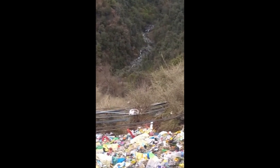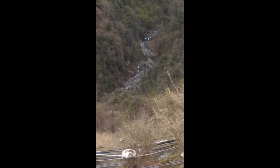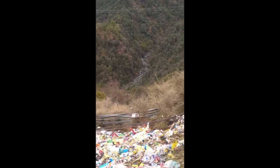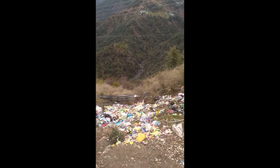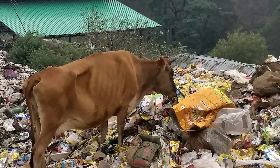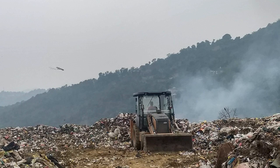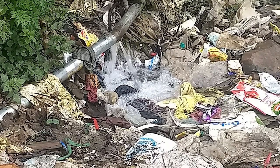Now, when it rains, which happens quite often here, it takes the waste down to the river, which is then consumed by the marine life and consequently enters the human food chain. Now, once in 2 weeks, the government trucks come to the village and take the waste to the landfill in Dharamshala. But we all know how unhealthy the landfills are for the environment.